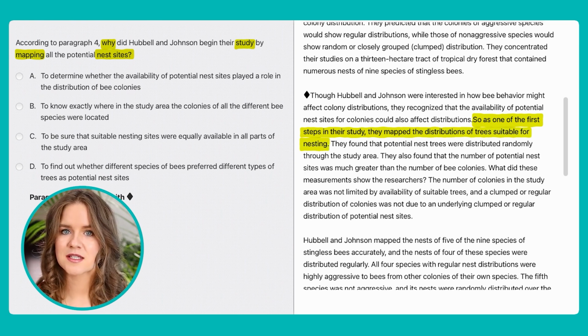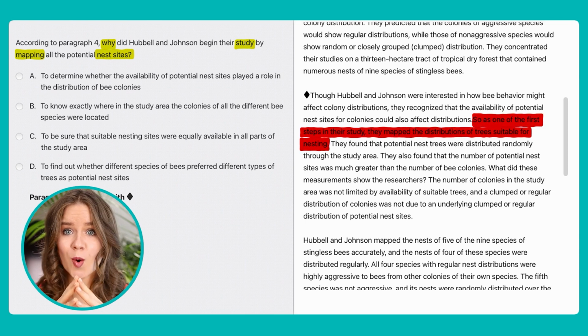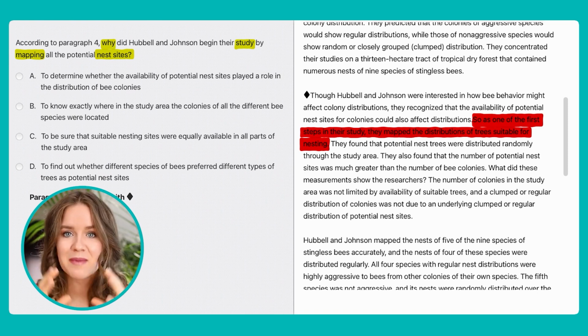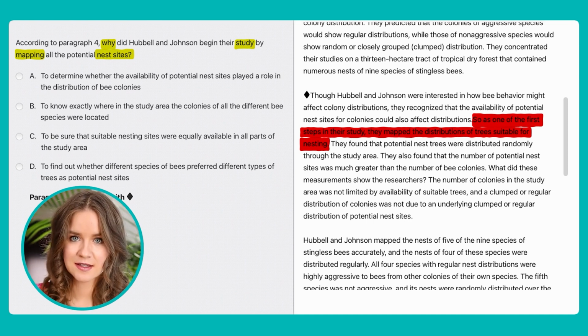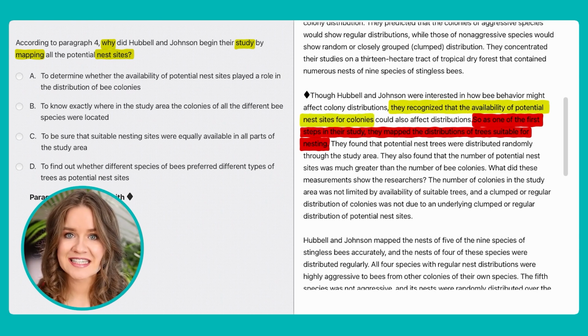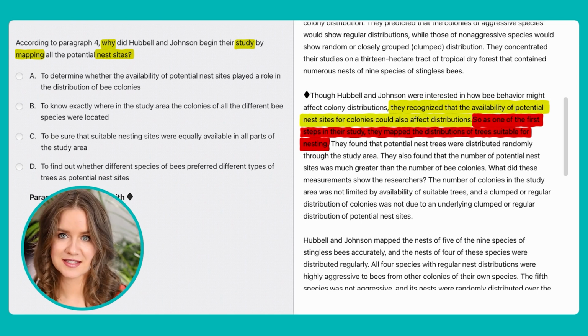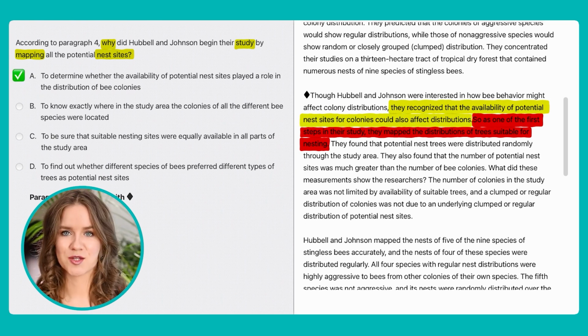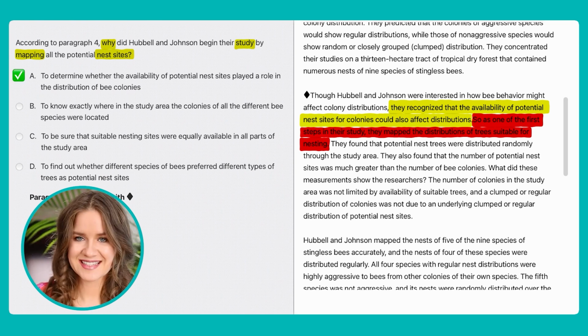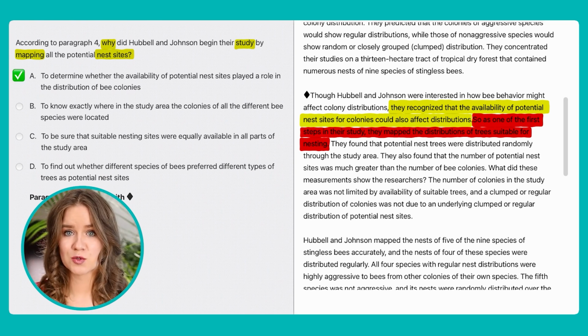But does the sentence answer my question? No, because the question was why. This means that to find the right answer, I should read the sentence before or after this one. Since my sentence starts with so, the correct answer is most likely in the previous sentence. It says, they recognize that the availability of potential nest sites for colonies could also affect distributions. So A is the correct answer. They did this to determine if the availability of potential nest sites played a role in the distribution of bee colonies.